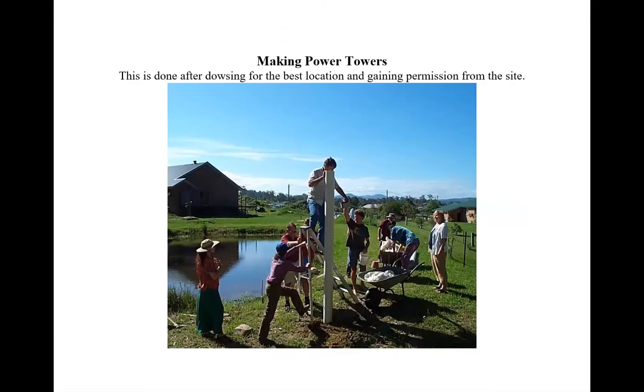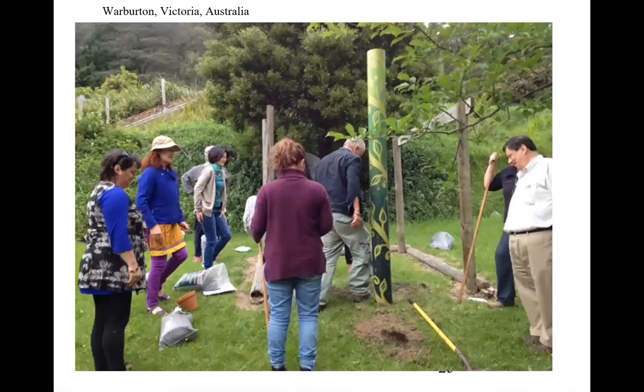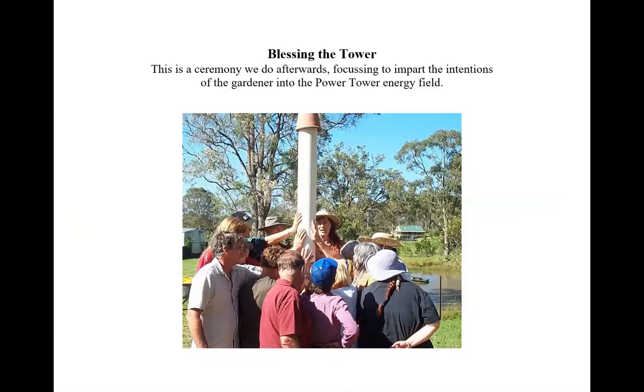Making power towers. This is done after dowsing for the best location and gaining permission from the site. This is in Wuppertal in Germany. In Warburton, Victoria, Australia. Blessing the tower. This is a ceremony we do afterwards, focusing to impart the intentions of the gardener into the power tower energy field.